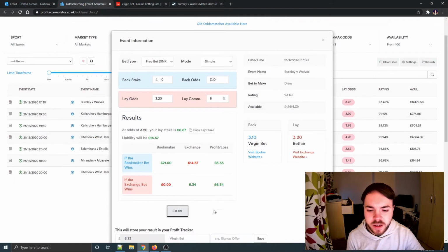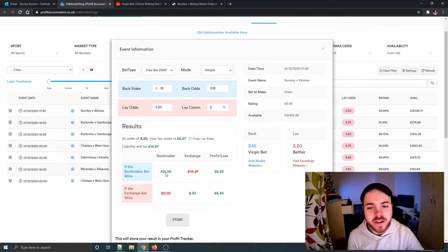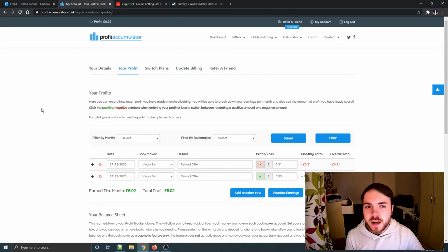And then if we store this to the account, put it in again as reload, you'll see that if it is a draw, we will make £21 over at Virgin Bet, and if it's not a draw, we'll make £6 over on the exchange, and we'll have lost the free £10 bet. But that's not a worry because we're making the £6 anyway. So if we look at the profit tracker then over here, as you can see, we have made £6 2p, and it didn't take us too long at all. It's as simple as that.